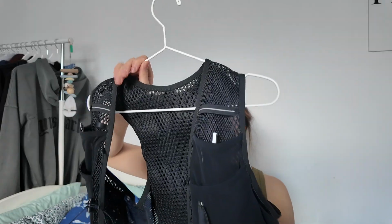And I've just been carrying my little water bottle, which is perfect for running because you just scoop your hand in and you run with it. I can normally go for a long run without needing some water. But yeah, I really, really recommend it. It's super nice and lightweight as well. Oh my gosh, another favourite.